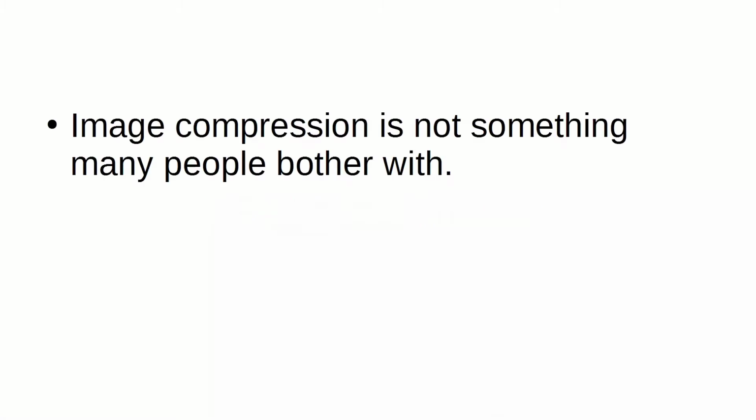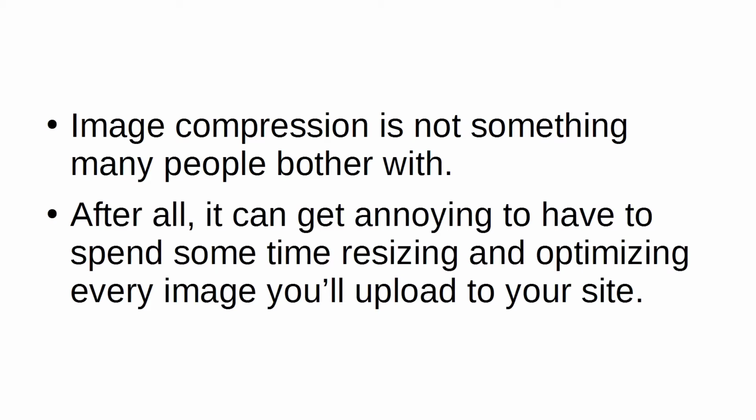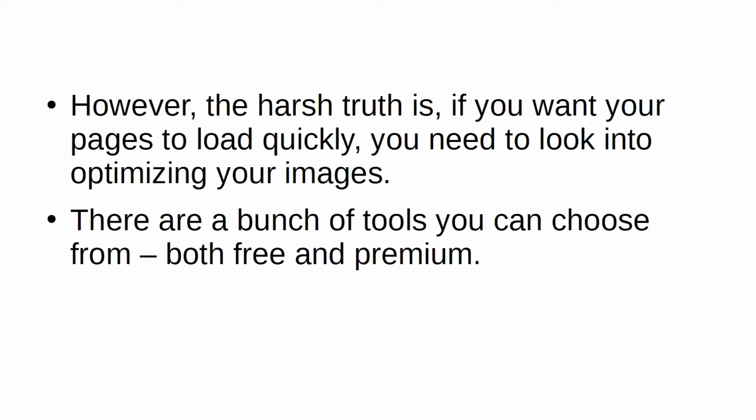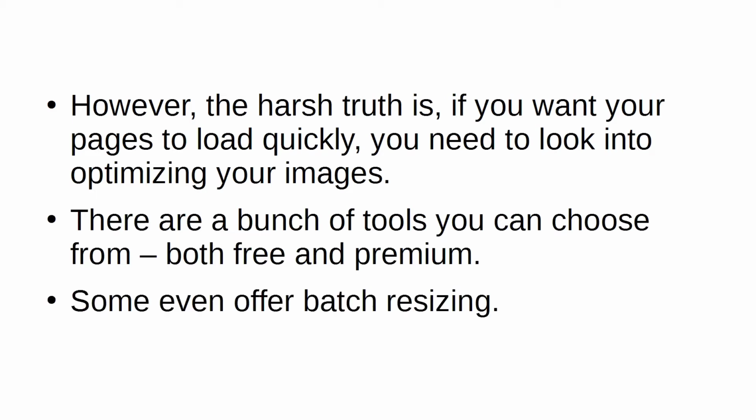Number 2, optimized images. Image compression is not something many people bother with. After all, it can get annoying to have to spend some time resizing and optimizing every image you'll upload to your site. However, the harsh truth is, if you want your pages to load quickly, you need to look into optimizing your images. There are a bunch of tools you can choose from, both free and premium. Some even offer batch resizing.